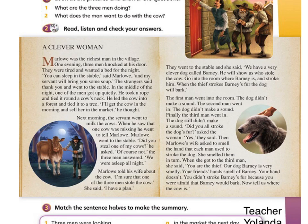A clever woman. Marlowe was the richest man in the village. One evening, 3 men knocked at his door. They were tired and wanted a bed for the night. "You can sleep in the stable," said Marlowe, "and my servant will bring you some soup." The strangers said thank you and went to the stable. In the middle of the night, one of the men got up quietly. He took a rope and tied it round a cow's neck. He led the cow into a forest and tied it to a tree. "I'll get the cow in the morning and sell her in the market," he thought.